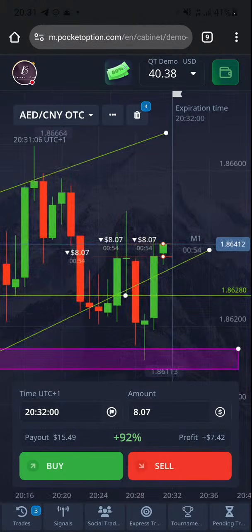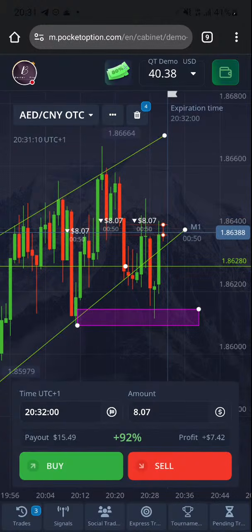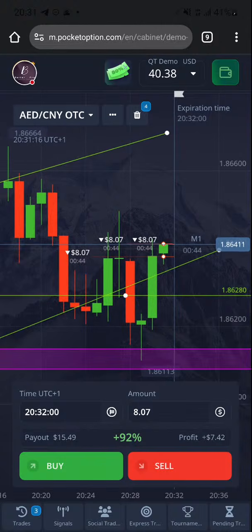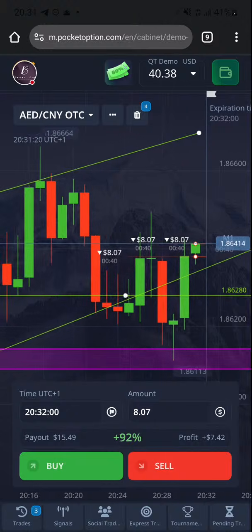Okay, I'm expecting a red candle here, and I'll tell you why. Now, I may be wrong, fine, but it's a very good trade. It doesn't matter if I win or lose. You understand? But for this particular trade we took, let me show you.